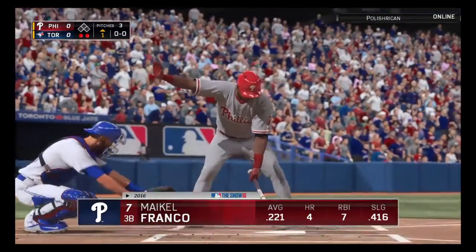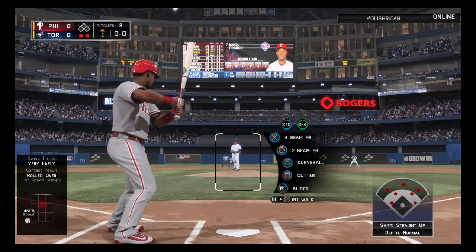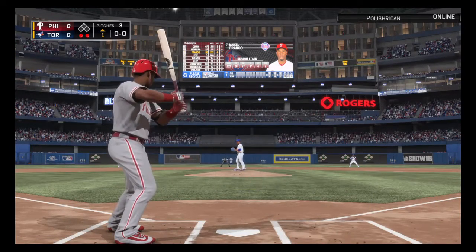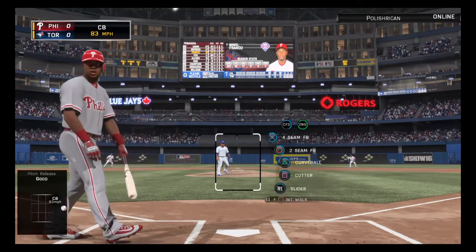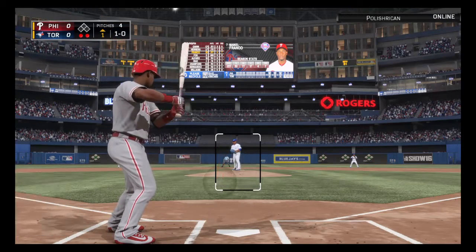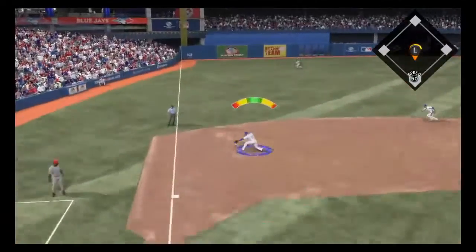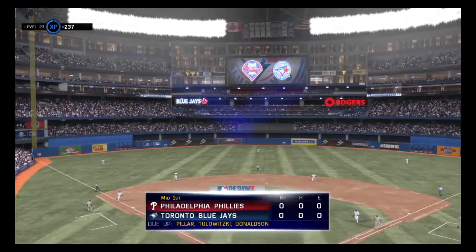Maikel Franco gets his first opportunity now in the top of the first with nobody on. Maikel Franco. Off the plate and away there. 1 ball, no strikes. Bases are empty here with 2 men out. Hot shot toward third, right at the third baseman, and that'll end the inning.